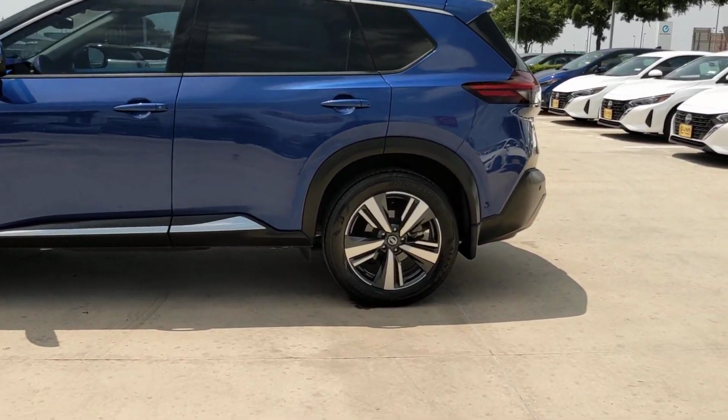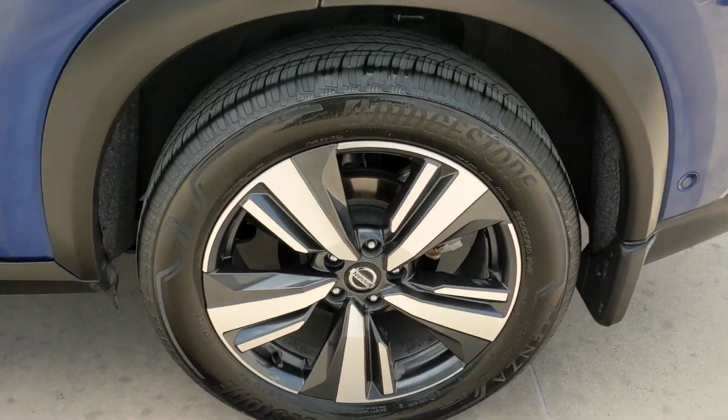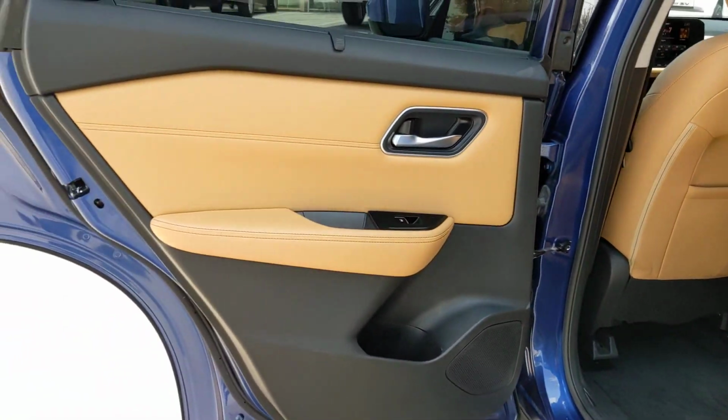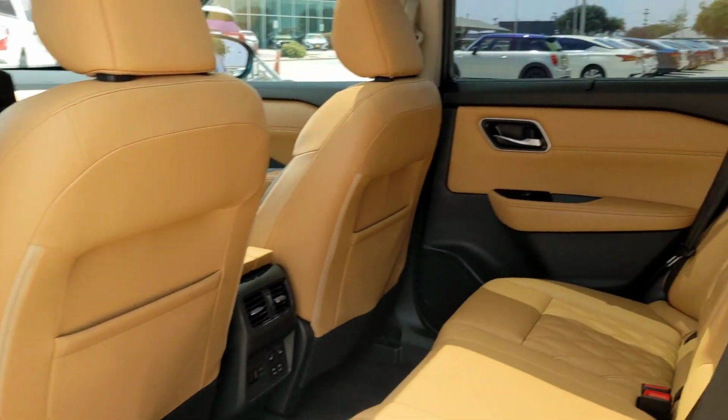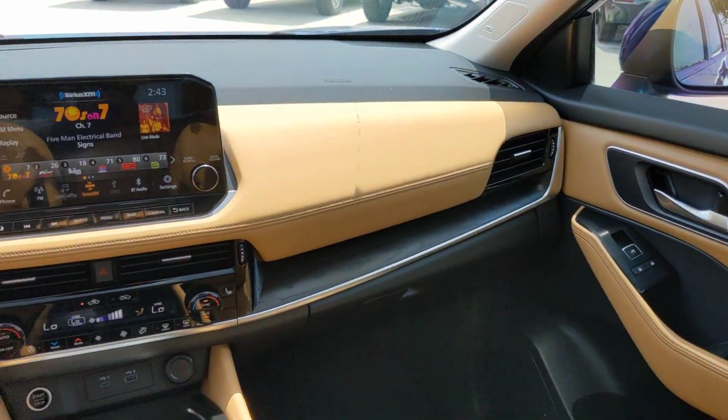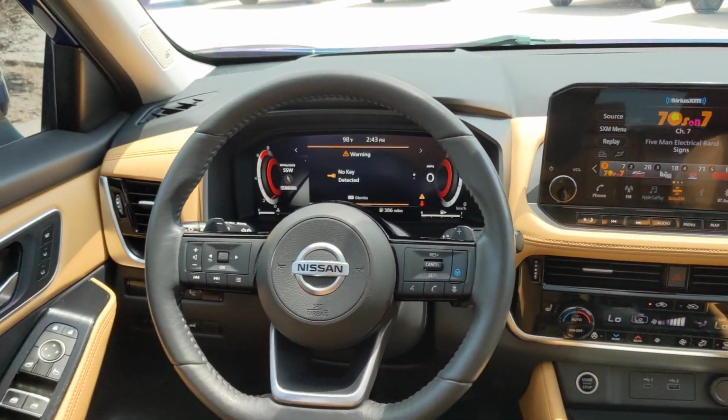These are just some of the great options this vehicle comes with: heated steering wheel, head-up display, pre-collision system, intelligent auto on-off high beams, lane departure warning, panoramic roof, sun moonroof, keyless entry, navigation system, hands-free liftgate.